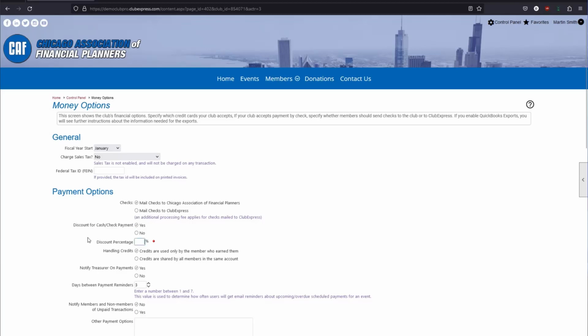So the coupon code is applied first, and then a cash or check discount. And that discount is just to allow organizations to push members or non-members to pay with cash if they don't want to cover the credit card fees. So that is something that is built into the module itself.